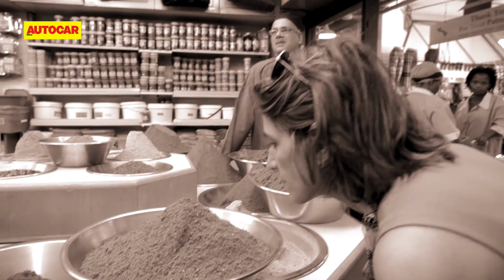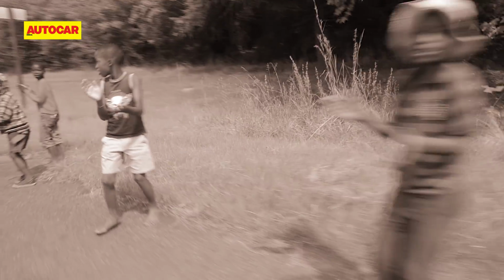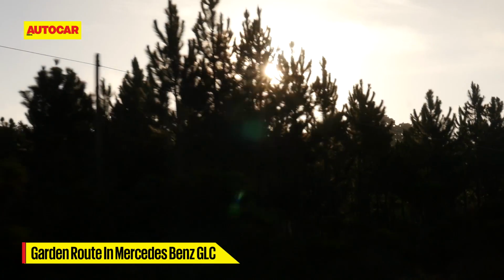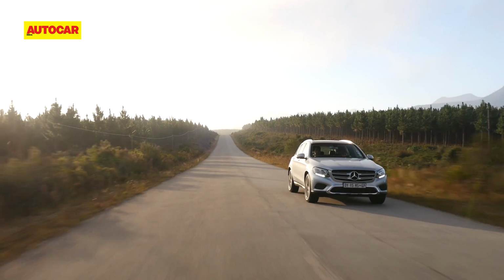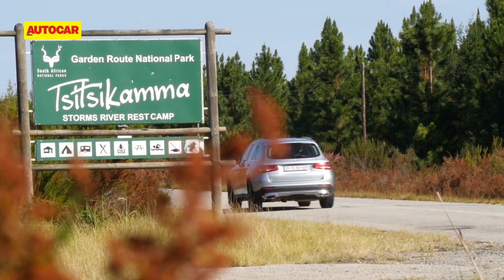And still, we had one more adventure at the Tsitsikamma forest on our agenda to look forward to. Knysna to Tsitsikamma is a short trot, and the GLC cruised there at a steady 120 km an hour to get us there on time. We decided to head off trail a bit and experience another aspect of South Africa. We've seen so much in this country, and today it's something different yet again.